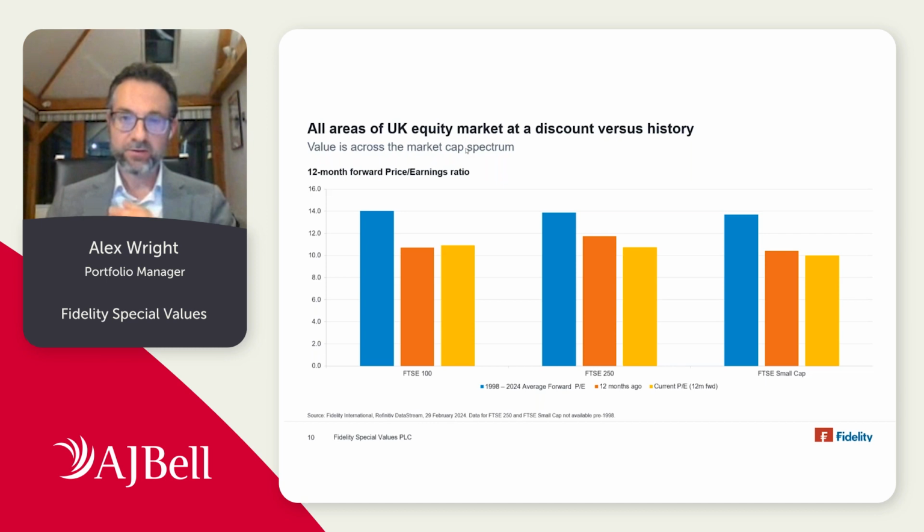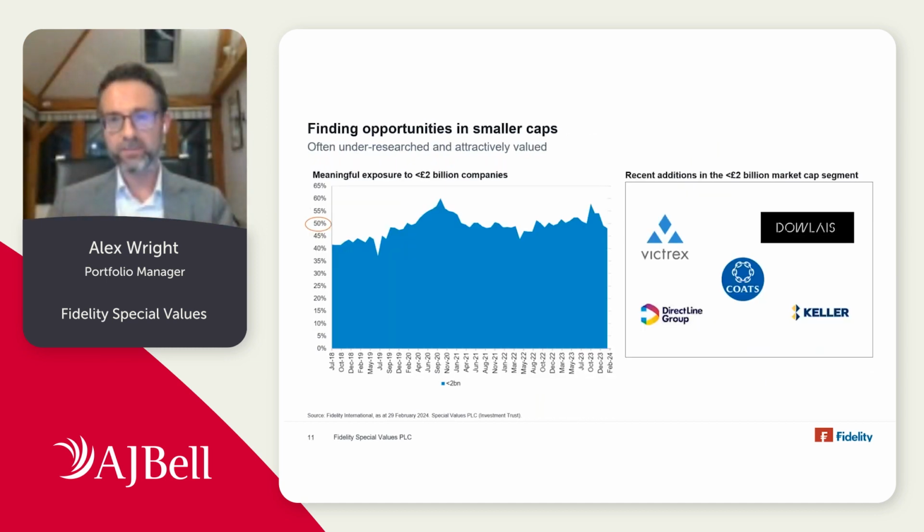Some of the areas I've been adding to more recently have indeed been some of the smaller cap companies. So you can see here the percentage of Special Values which is in these sub-£2 billion mid and small cap companies.